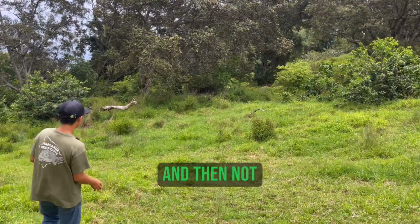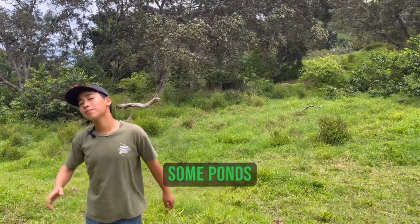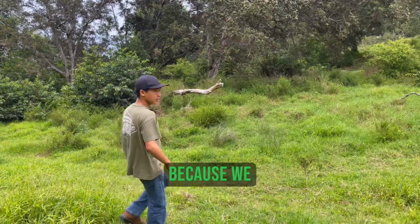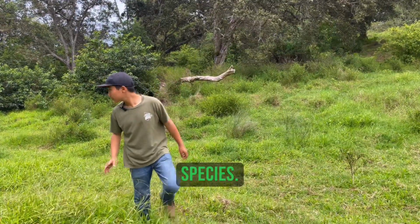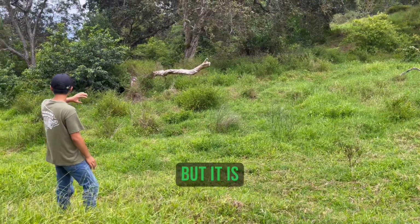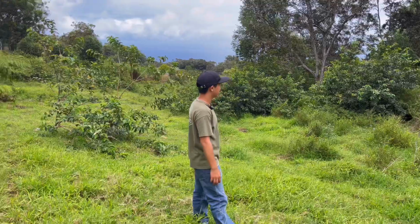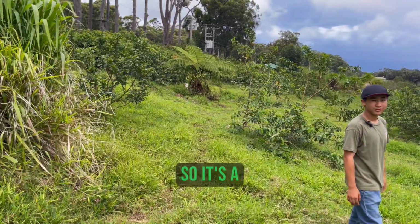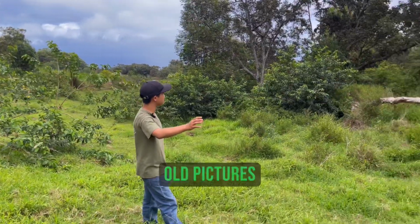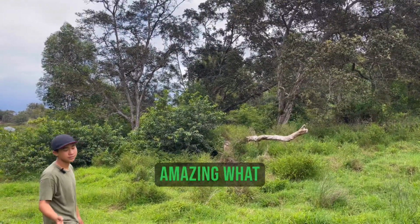And not only that, but we'll end up building enclosures down here, probably some ponds for water turtles, because we can also have dry species, dry tortoises, come down here as well. But it is very wild, and it keeps going down that way for another 4 acres. So it's a very big property, but it's beautiful. We have some old pictures of it when it was finally cleared out and just the trees, and it's really amazing what it looks like.